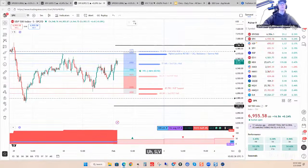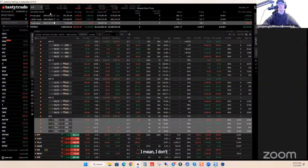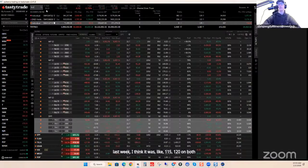SLV covered call 90.5. Yeah, I mean the volatility in silver. If you have a Tasty account, the IV rank in SLV. I don't know if anybody saw this, but IV rank was trading over 100 last week. I think it was like 115, 120 on both GLD and SLV. On Friday last week there was as much volume traded on GLD and SLV option contracts as on the SPY, which is the most liquid and most heavily traded instrument all the time. So GLD and SLV just rallied to new heights of, I guess you can say, speculation.